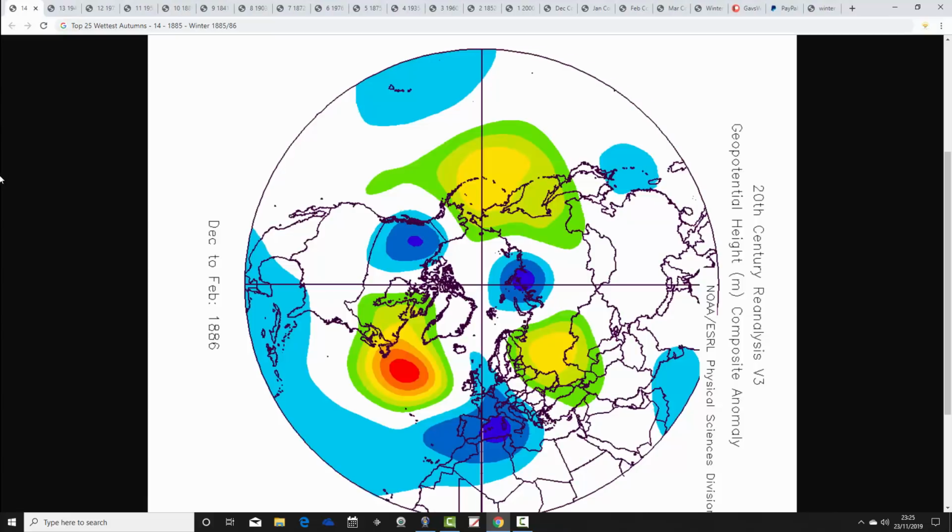At number 14, it's 1885, with the winter of 1885-1886 looking like this. Low pressure to the south, high pressure is out to the northwest. That's a rather colder winter.